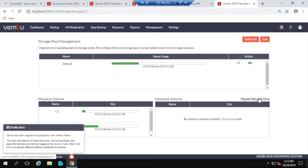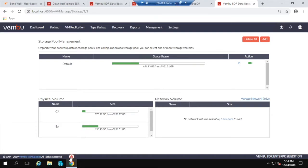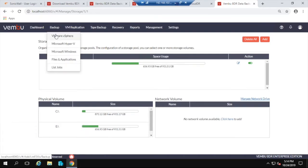And you can even create a storage pool. You can mix and match physical and network volumes and create a storage pool. All your backup data will get stored in that particular storage pool that you select during the backup configuration. To start with backup, just click on backup and click on VMware.